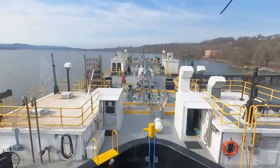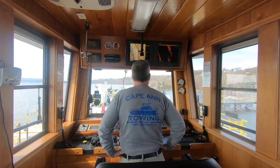Okay. So today we're up in Roseton, New York, by Poughkeepsie, Newburgh, that area. And we've got a big 50,000 barrel barge that we've just pumped off. And now we're going to start heading down river.